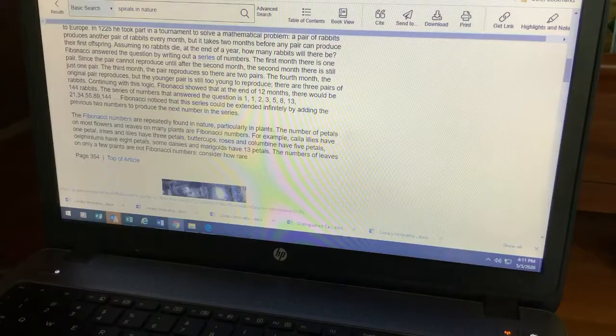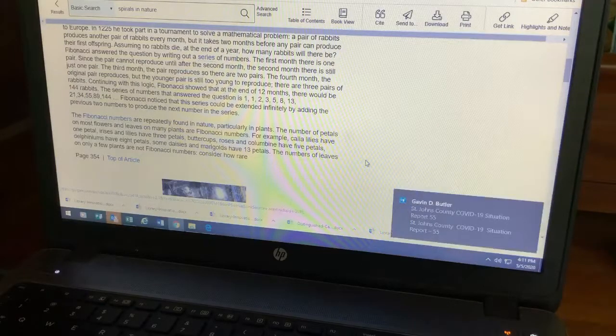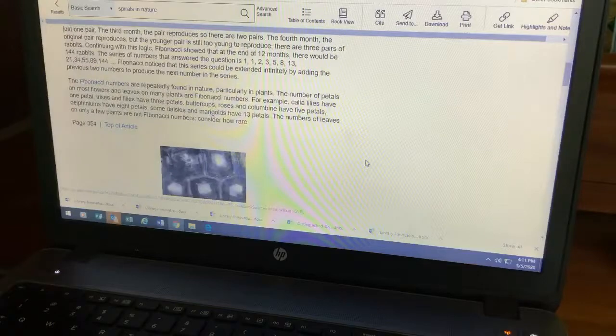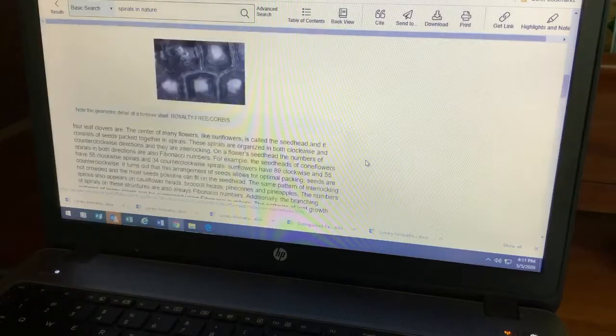The Fibonacci numbers are repeatedly found in nature, particularly in plants. The number of petals on most flowers and leaves on many plants are Fibonacci numbers. For example, calla lilies have 1 petal, irises and lilies have 3 petals, buttercups, roses, and columbine have 5 petals, delphinium have 8 petals, some daisies and marigolds have 13 petals. The number of leaves on only a few plants are not Fibonacci numbers. Consider how rare 4-leaf clovers are.